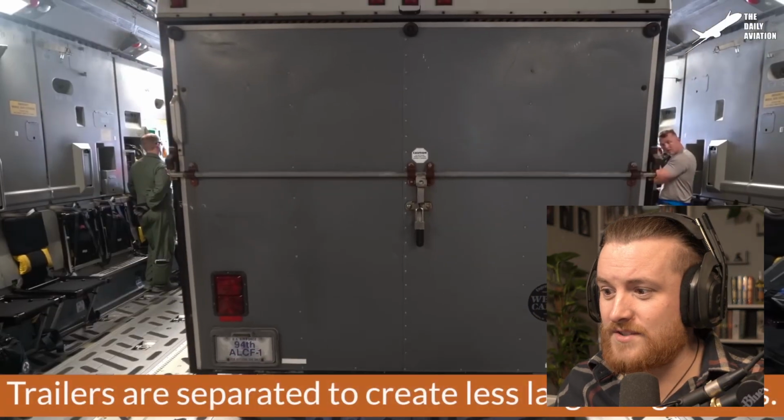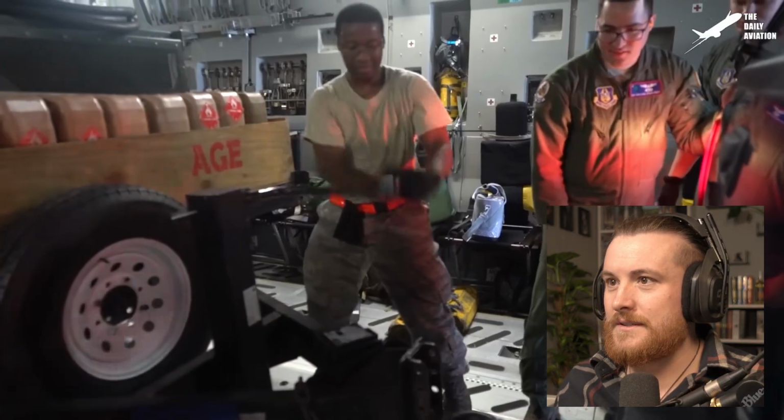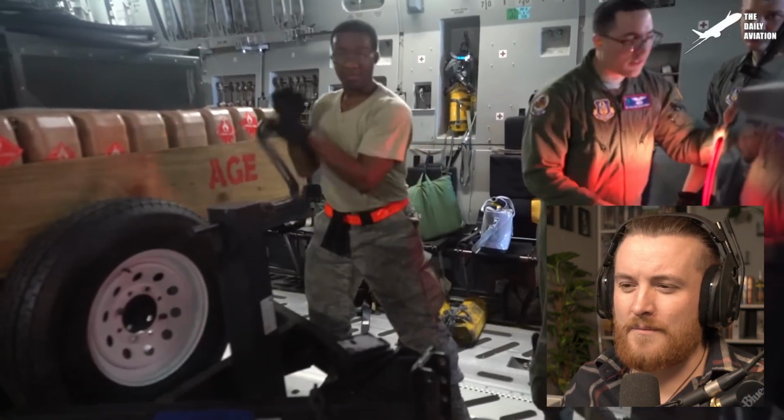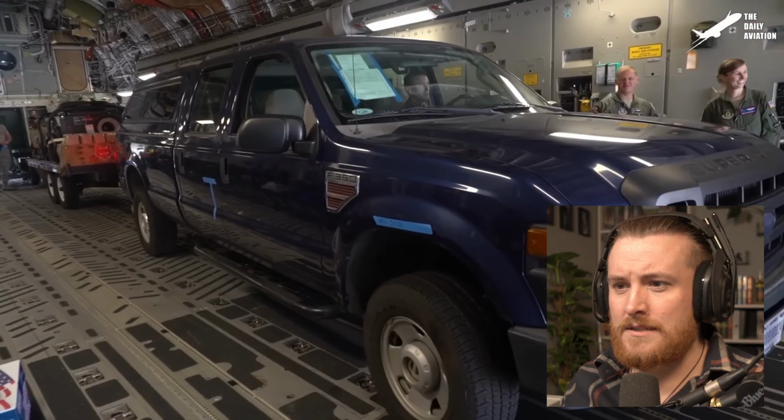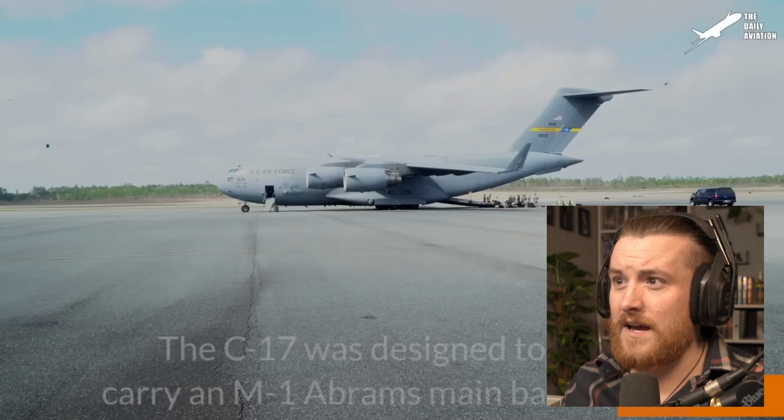Trailers are separated to create less cargo, large cargo loads. You know, my new job, reading subbies for you guys. That's a new truck, that.